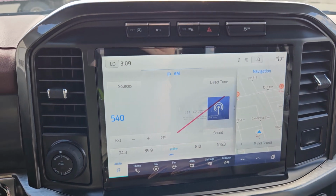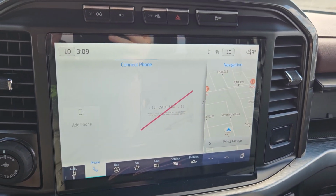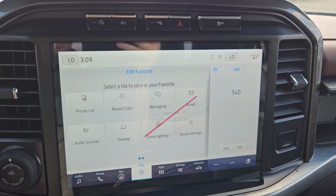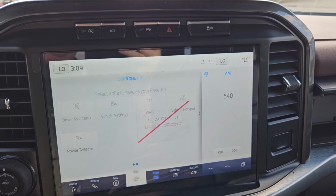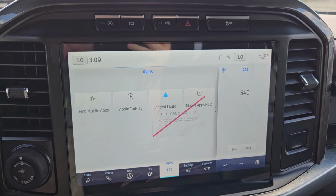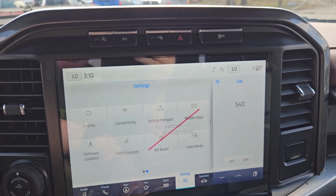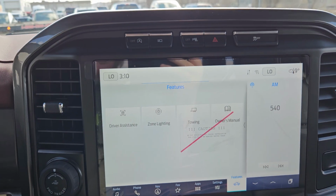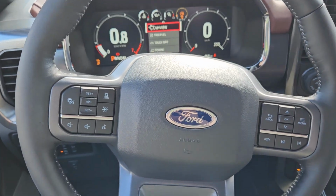Looking at your main screen here, you do have your audio, which is Sirius XM capable. You have your phone, navigation, of course, your Fave app, which you can set up however you like, such as messaging, email, tailgate, and so on and so forth. Any apps you may have downloaded, such as Apple CarPlay, Android Auto, settings such as your phone, connectivity, and so on and so forth, and features such as driving assist, zone lighting, and towing. And looking above me, we do have our feature for our rear window opener, which can come in handy.